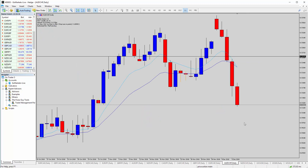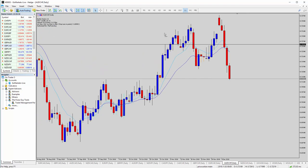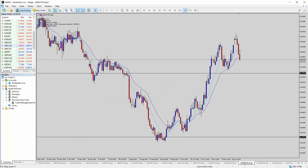Aussie Swiss franc, it's the same thing as the Aussie yen there, so I'd probably sit this one out, just wait for the market to stabilize. If you're not in this move already, there's probably nothing you can do there. New Zealand dollar, Swiss franc, nothing really going on here. Potential double top here. Watch for sell signals on lower highs with that bearish momentum.